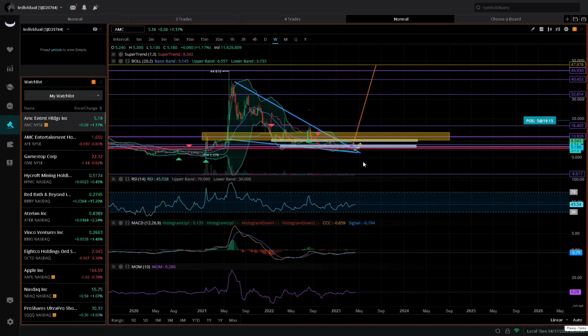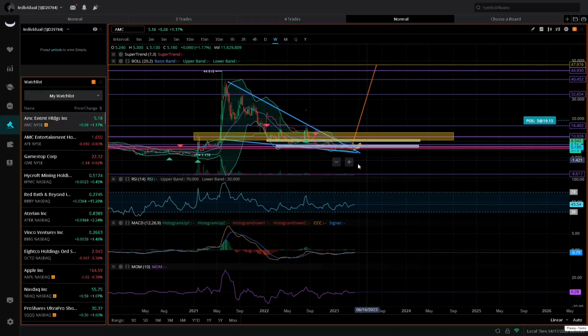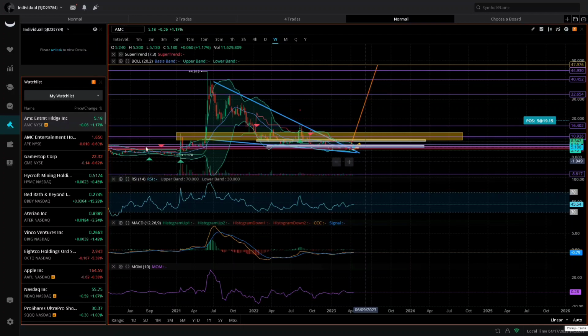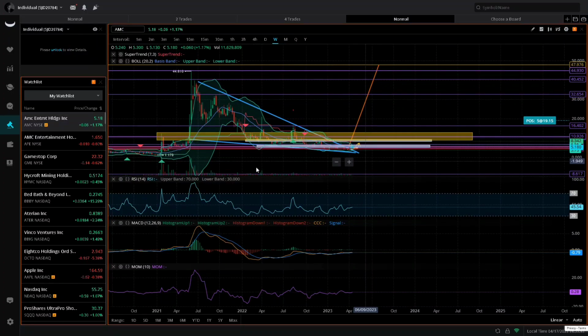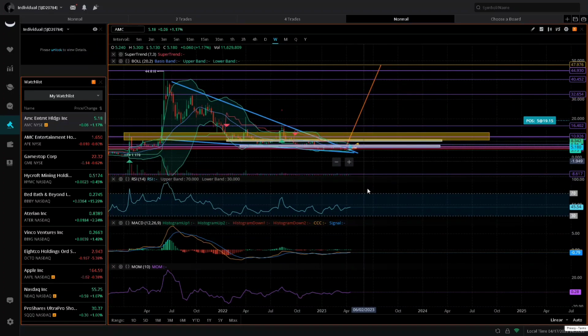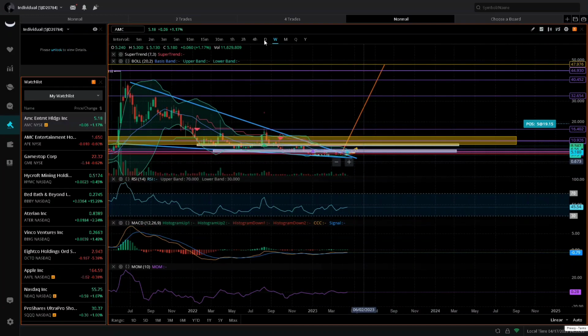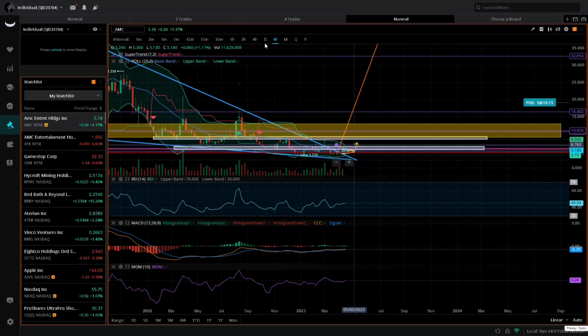Now you guys can see that the Bollinger Bands are getting very, very tight on the weekly time frame, and we have green weekly MACD. Last time we had those two things, we had this run up here and this run up here. So it is looking like all of these stocks are setting up for a huge move, not financial advice.